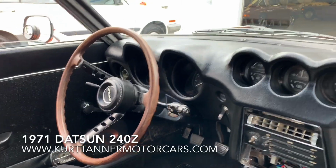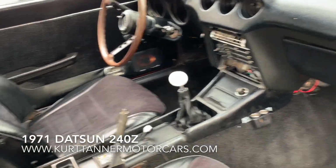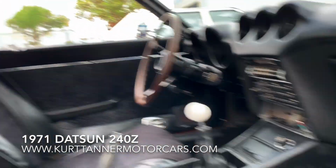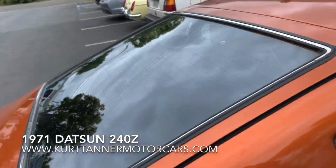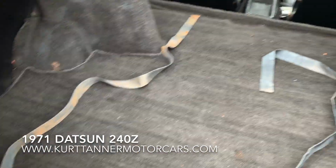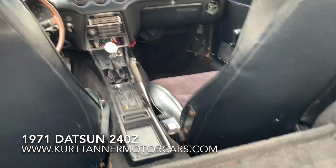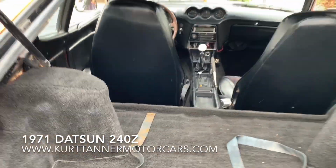So steering wheel's original. All the instruments are working except the fuel gauge, but door panels are original. Headliner to me looks original. They've recarpeted the car. This door panel looks quite good and original. They've gone over here with carpet on these suspension towers, which aren't quite original, but it's a nice driver. I think there's some panels missing at the back here to tidy that area up, but radio needs to be installed. But it's a very, very attractive, very good driver.